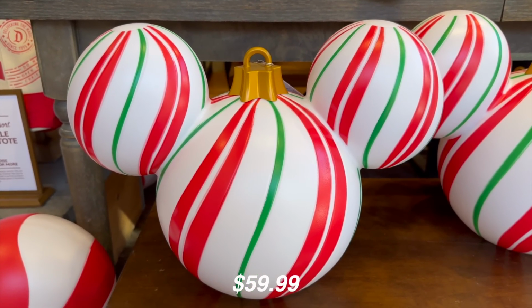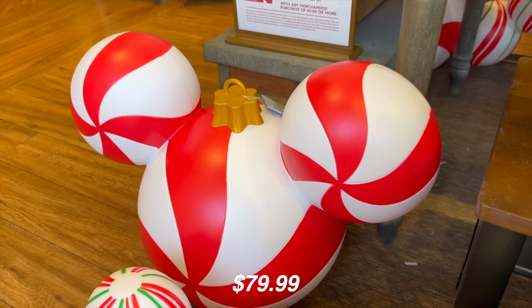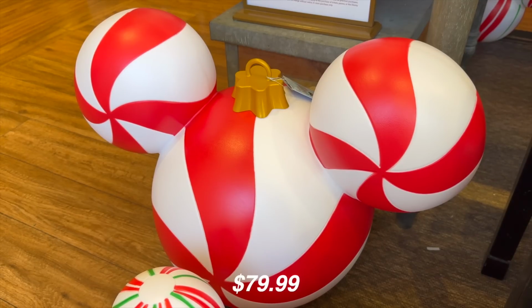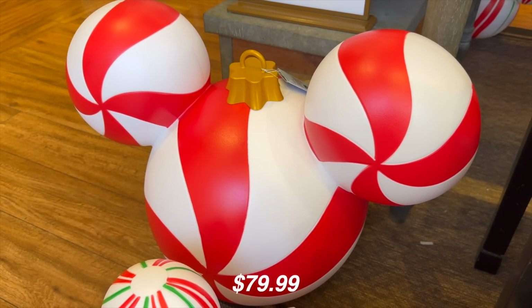And now if you don't want this one or you want a bigger one, they also got the big boy down here. And this looks really cool too, just because it does look like the candy cane. I always keep saying candy corn or candy cane, I switch the two all the time, but this one looks really nice too.